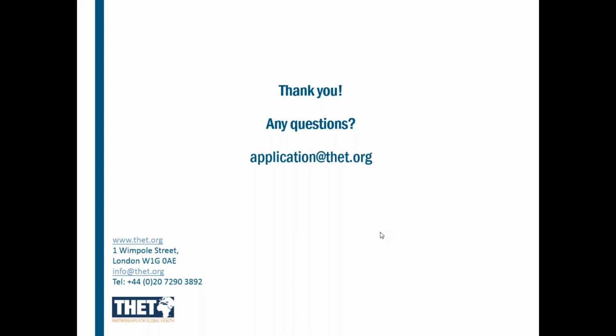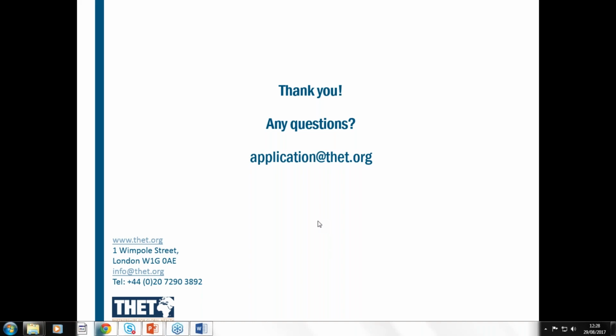So the next one is, can international NGOs working in India apply? So unfortunately, India is not a priority country for this particular call. So an application from an NGO working in India would not be eligible. But again, as Sophie mentioned, there may be other opportunities in the future where FET could support such work, but not under this particular call. And also on our website, as Sophie said, we have an alternative funding list which has funding opportunities outside of THET. So please do go and have a look there, and we will be regularly updating that.